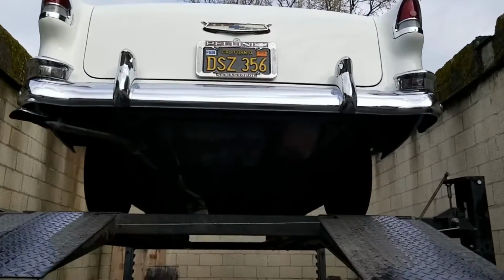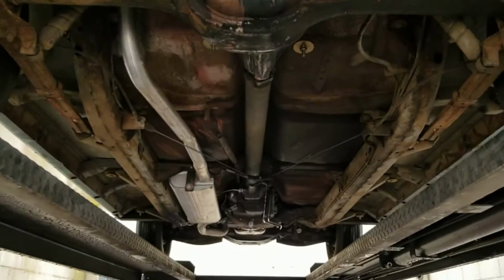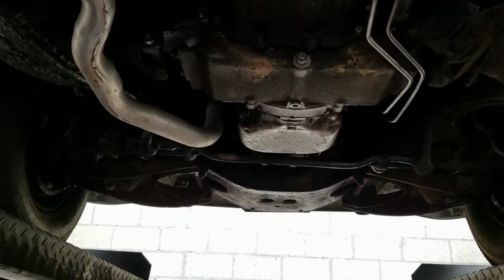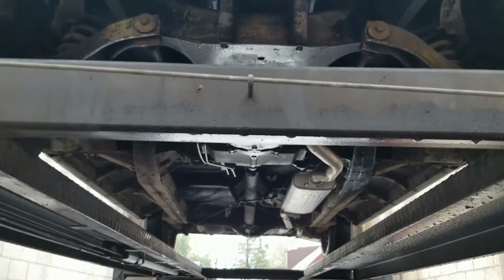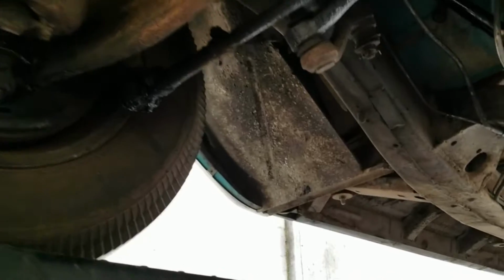Now let's head underneath and take a look. It's just a really original car. There's no rot. It's just nice and original, clean, typical California. I don't know, typical, but definitely quintessential. Look at that. It's so original. It's cool to see them like this. Inner rockers are super nice.